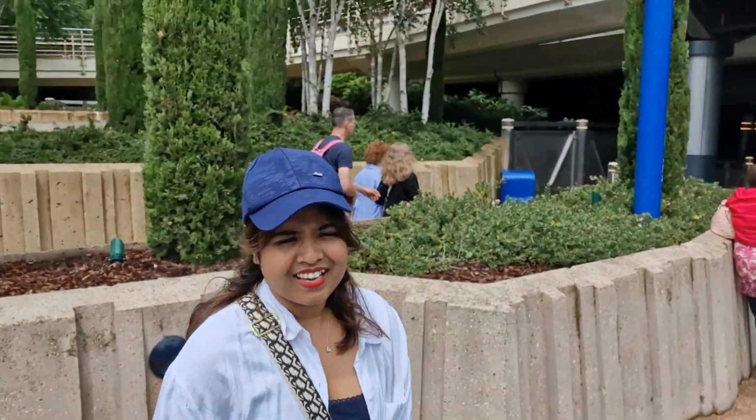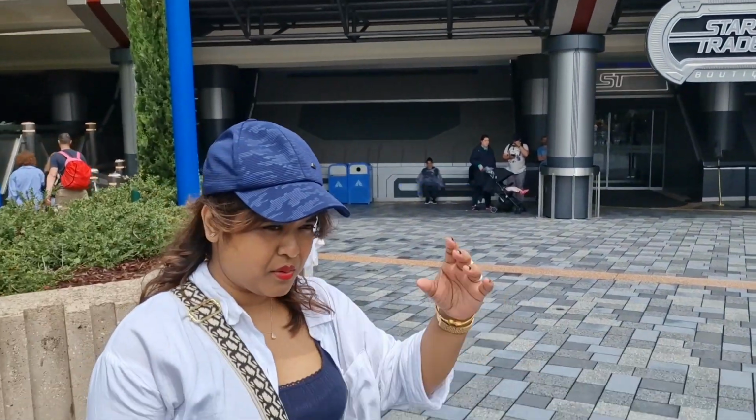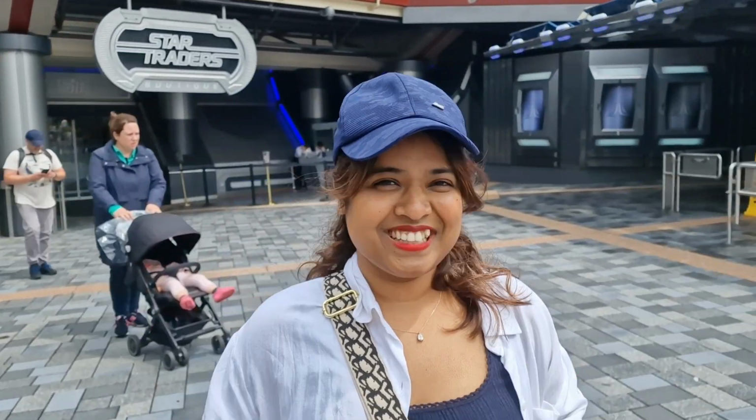Finally, some sunshine. And how was the Star Tours? It was fine, it was good. The experience overall was good, but had it been in English, at least I could have understood the story. I sadly could not understand anything except the experience. The experience was quite good.